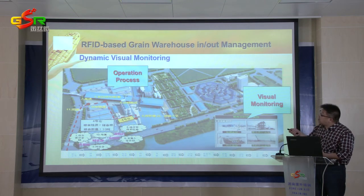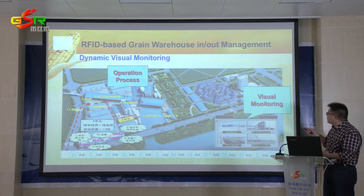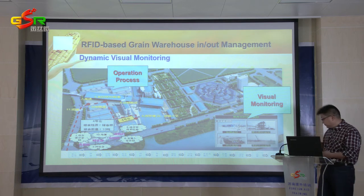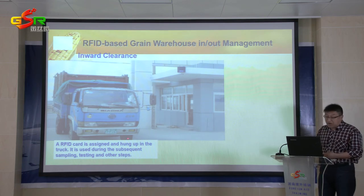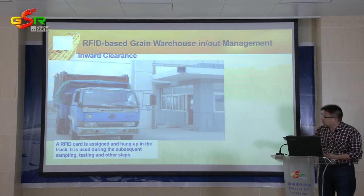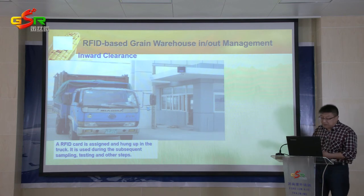This is dynamic visual monitoring. Operation process. It's visual monitoring. An RFID card is assigned and hung up in the truck. It is used during the subsequent sampling, testing, and other steps.